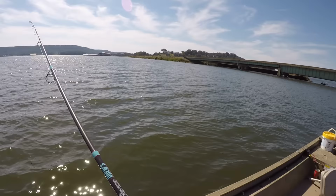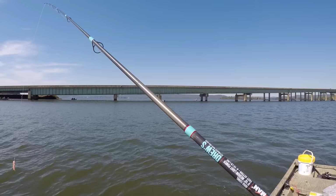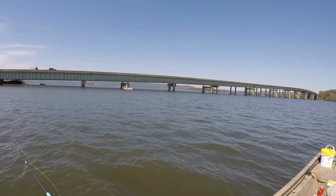All right, let's get this bait back out. Now, we're in 20 feet of water, or 21 feet. We slid back, but look at the fish right there. The shad, they're really tight. Real tight to the bottom. Let's get another look at that. Can y'all see that? My screen's dirty. Okay, so we'll just pitch it out there. I'm going to let it hit the bottom. Okay, it's on the bottom. That's probably about 24, 25 feet.